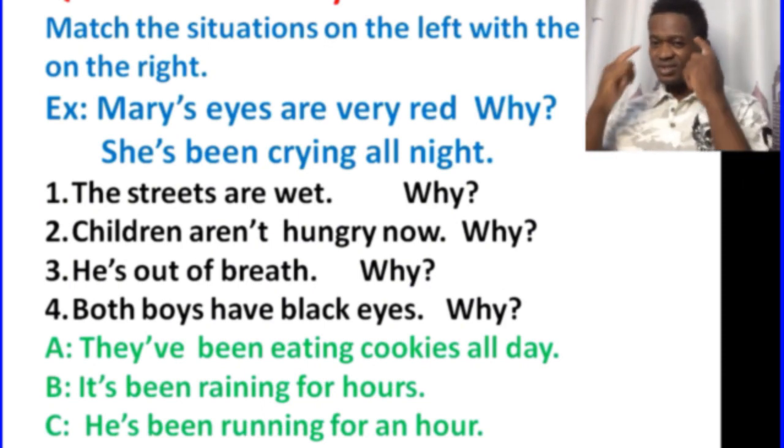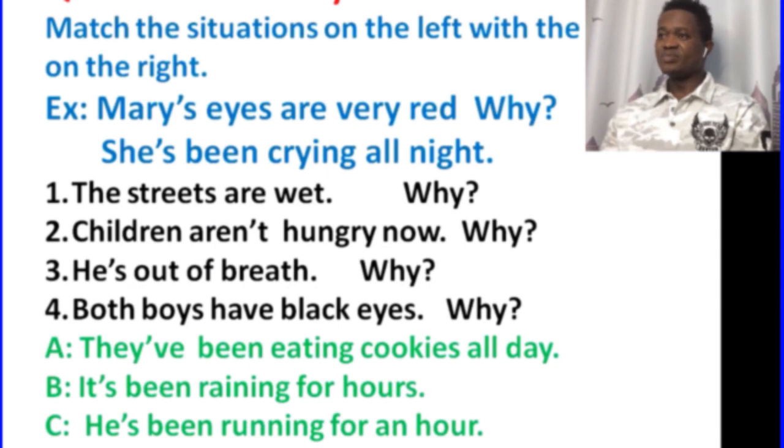Just to check your understanding, this is so important. We all know that present perfect progressive connects the past with the present progressive. Simply to understand, it connects the past and the present progressive. But here you have to see the phrase is in present simple and the result is in present perfect progressive, using tell me why, using the question why for the result.